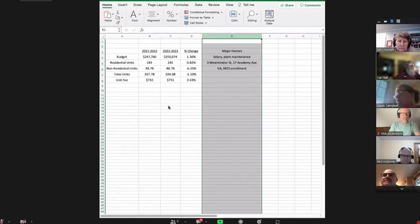The year before, we didn't charge a large enough fee to cover the entire budget, and we took a little bit out of the sewer plant reserve. But last year, we decided we should no longer do that. We should get up to fully funding through the user fees. So I'm proposing that we do that again this year.